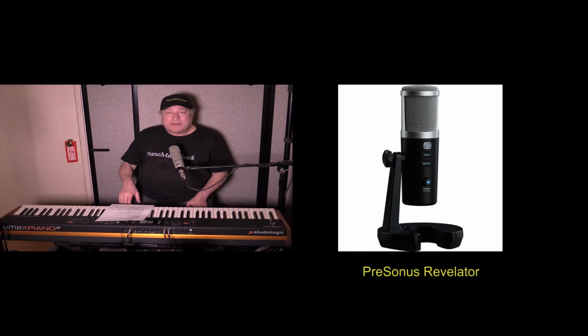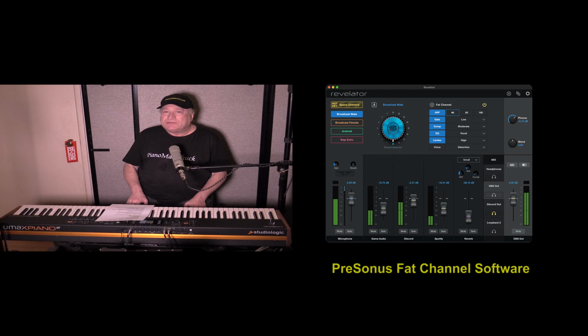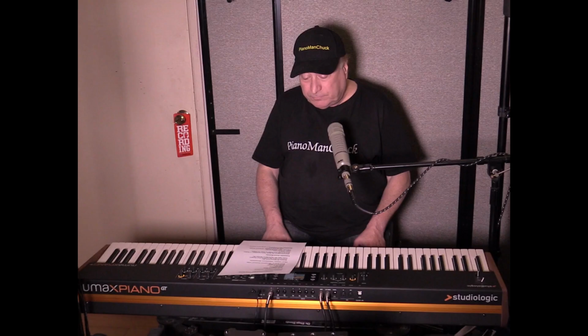Then there was the PreSonus Revelator, a condenser mic, which I don't like condenser mics for broadcast podcasts in untreated acoustic rooms because that picks up everything. You drop a pin on the opposite side of the room, you're going to hear it. So if your room is acoustically treated, great way to go because it also comes with software that lets you do everything. Really impressive software. But again, it's only a USB mic. It is not XLR. So keep that in mind.